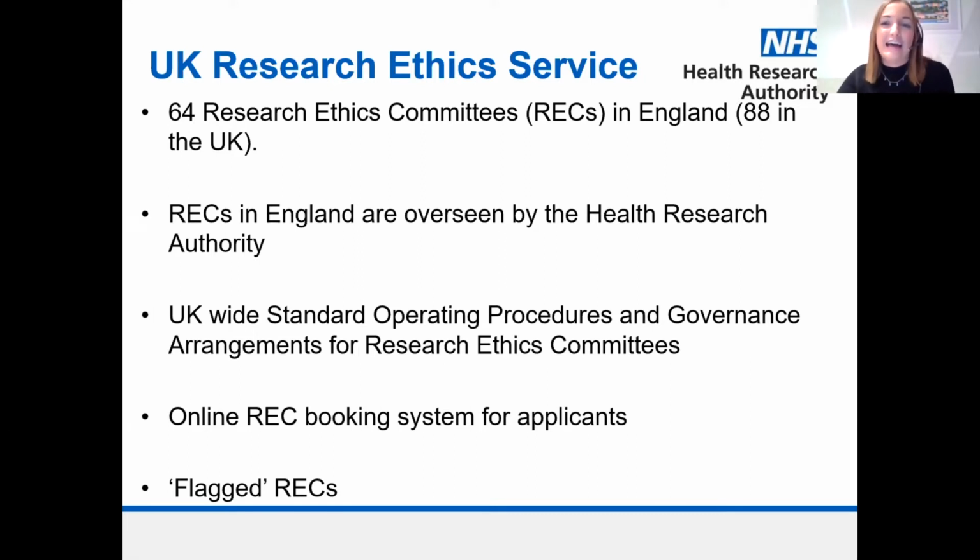In the UK, we now have a very centralised ethics service, just the 64 ethics committees in England, and actually regardless of the number of hospitals taking part in the research, researchers only need to submit a single application once, and that ethics opinion applies for the whole of the UK.